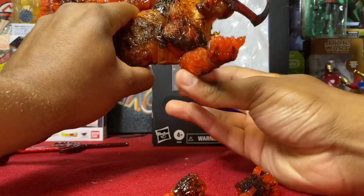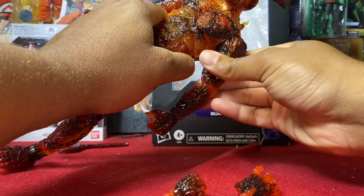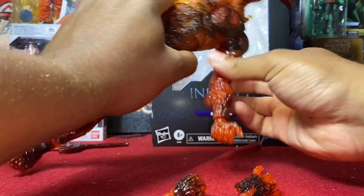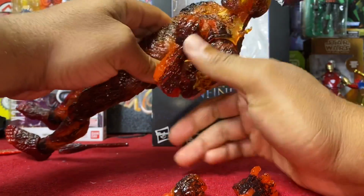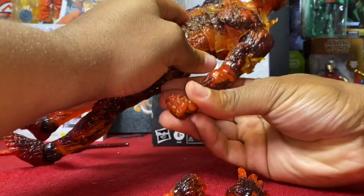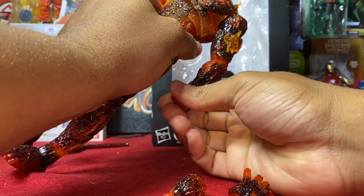Arm, rotate 360, go all the way. Nope, it can't go up that much. Does have a bicep swivel. That is the cool part, that they managed to get some really good articulation into this as well. Elbow joint, 90 all the way up, back down. Wrist, rotate 360 degrees. Push it up. Push it down, tilt it.